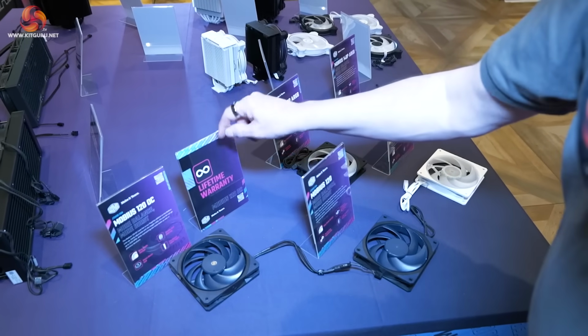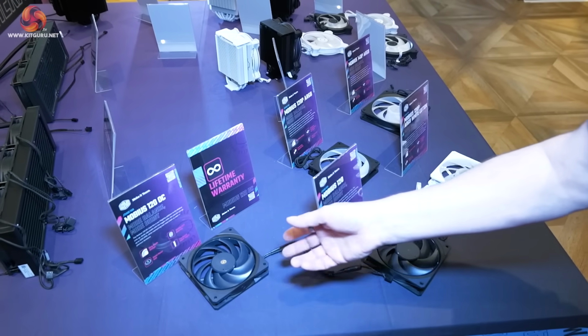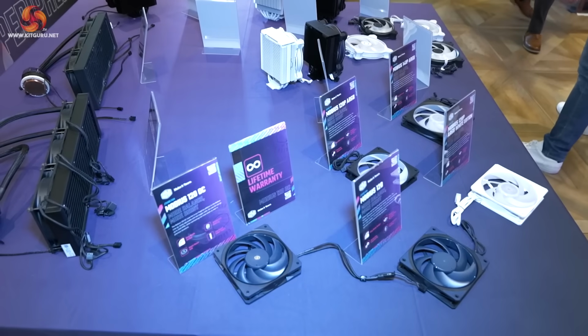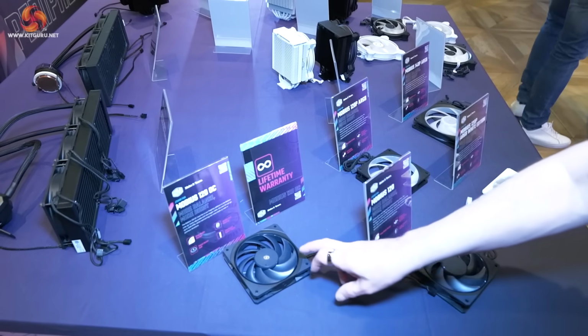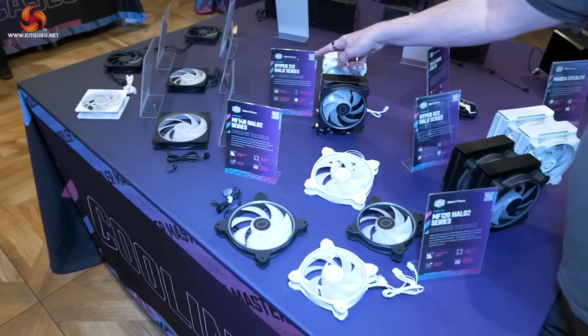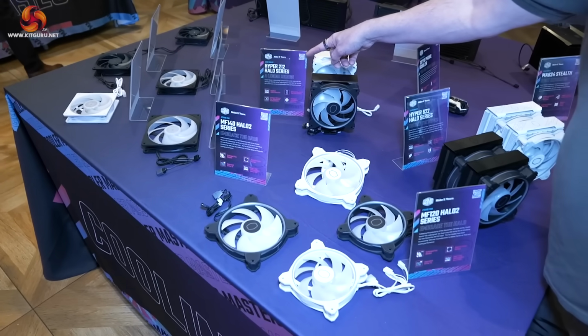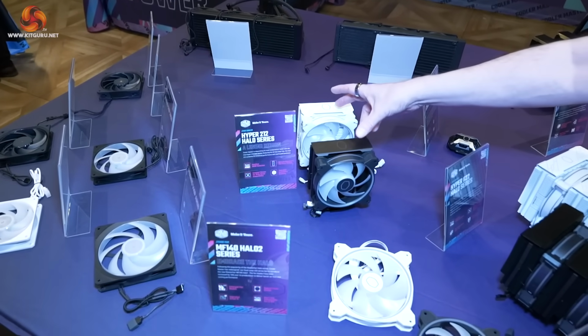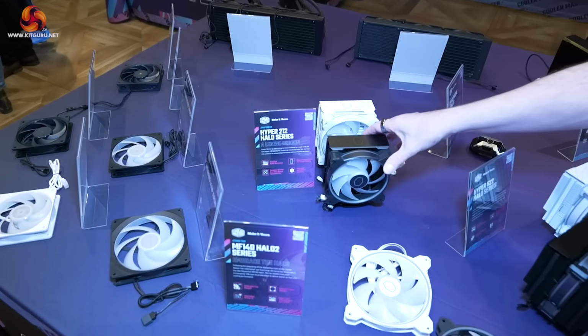However, they have a lifetime warranty. They're saying that that's at least in part down to the double ball bearing design, so they clearly have complete faith in this high-performance fan that is coming soon. How many times have we seen Hyper 212 on a cooler? This is the Halo series, so it's been cosmetically tweaked and has a new fan.